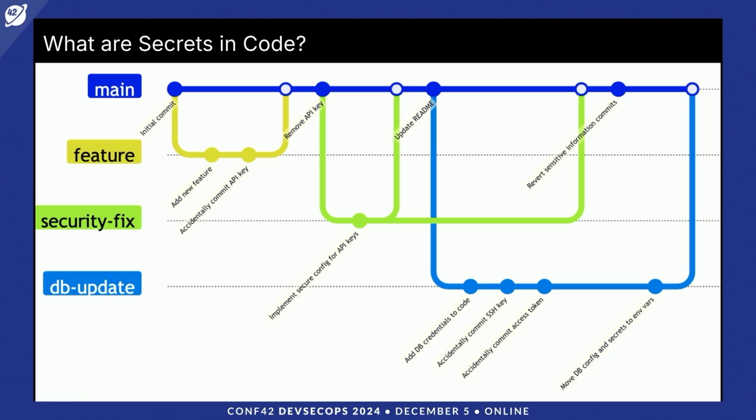But an interesting thing here is all of these are just staying in your history. So it's incredibly difficult to erase history once this sensitive information or secrets go into Git. It gets highly likely to be used by bad actors.